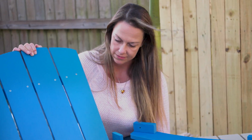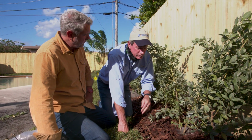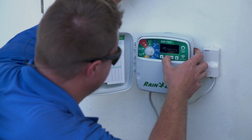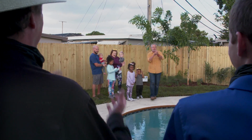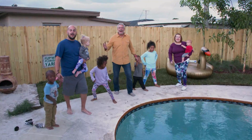We had people from the community, friends and family, some incredible professional landscapers, all working hard to make this an incredible dream come true for you guys. And so I just want to give it up to them right now. Let's give it up to our yard crew. Flip my Florida yard!